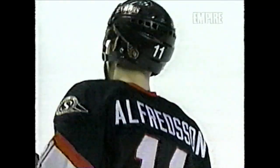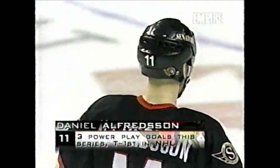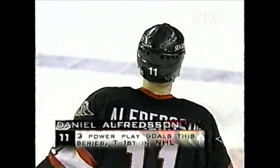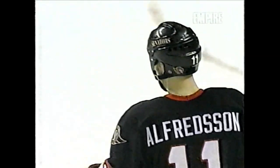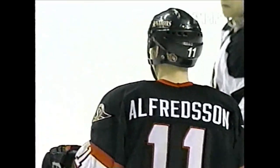Down to a half minute remaining in the penalty. Now Daniel Alfredson, as we mentioned, he has had an excellent series. He has scored 3 times on the power play in this series and tied with Valeri Kamensky from Colorado for first in the NHL in power play goals in the Stanley Cup playoffs. And it's the only time that Jacques Martin puts his 2 best offensive players on the ice together, Alfredson and Yashin.